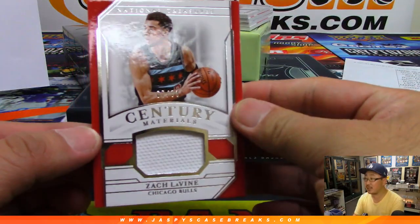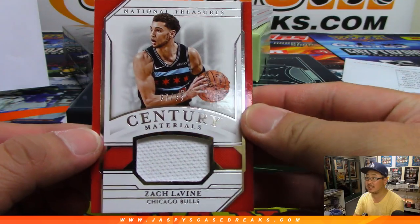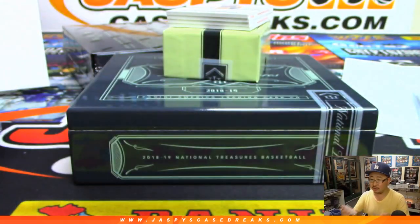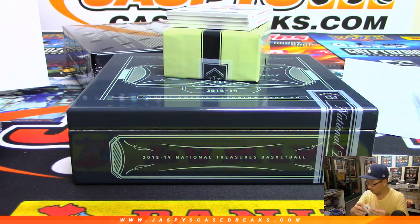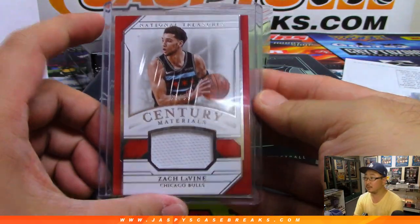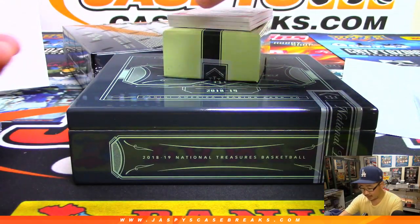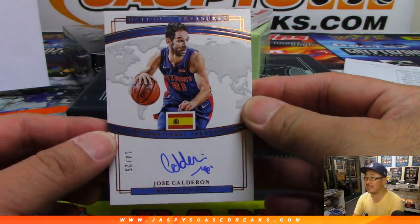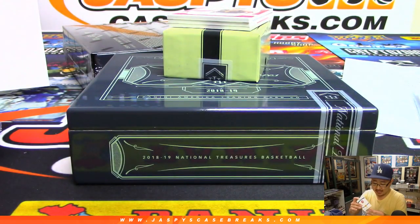We got Century Materials, Zach LaVine, Bulls edition, 67/99. Thomas with the Bulls, last spot mojo. /25, Jose Calderon, Detroit Pistons. Pistons auto going to Chad B.